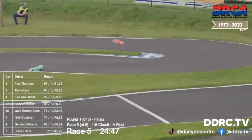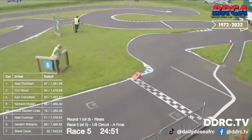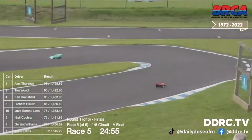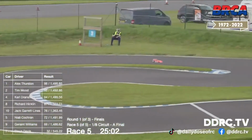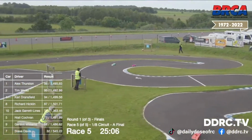Looks like Karl's coming to the pits. Is that Karl in the pits? No, that's Gareth, who's running with Dave. So 14.7 lap time for Alex. The quickest lap of the race is a 14.2, so he's just half a second down on the fastest lap of the race.